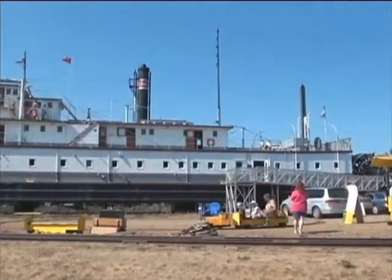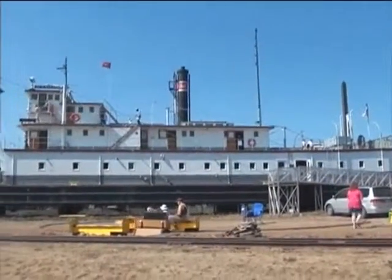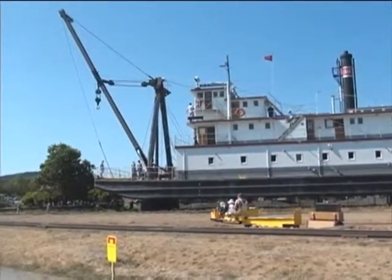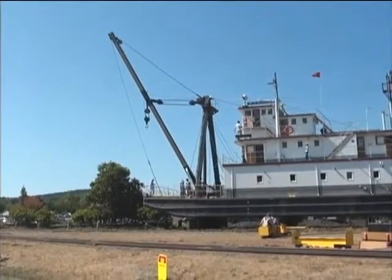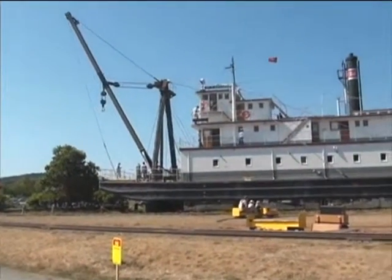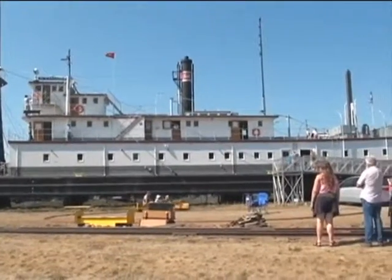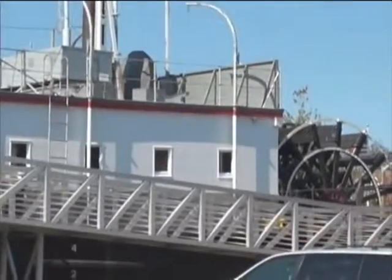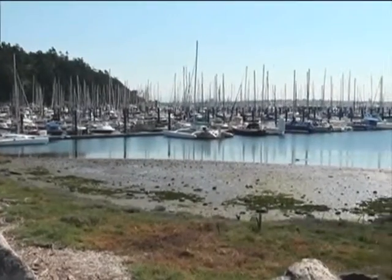Corps of Engineers old steam-powered snag boat. It's a paddle wheeler. Very flat bottom, didn't draw much water, and they used it on the rivers. I remember it operating on the Snohomish and Skagit, clearing up stumps and debris from high water. Of course, this is the paddle wheel.